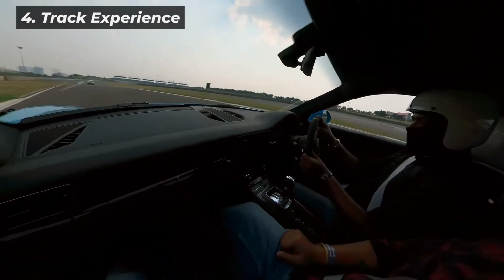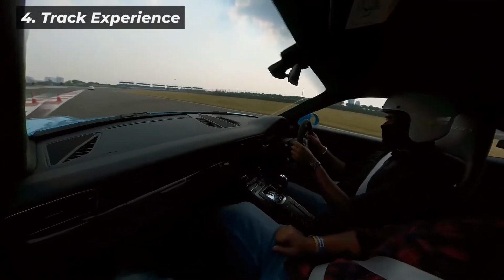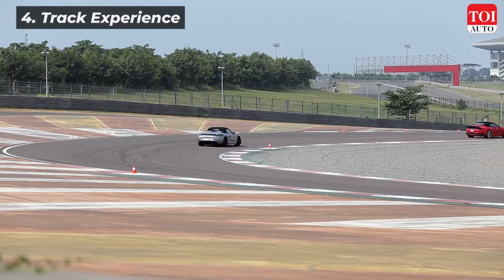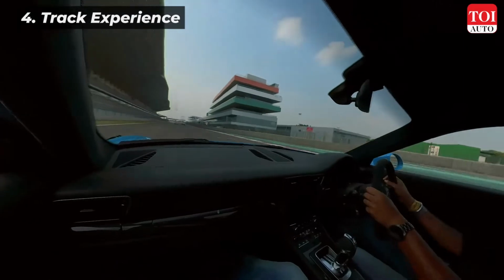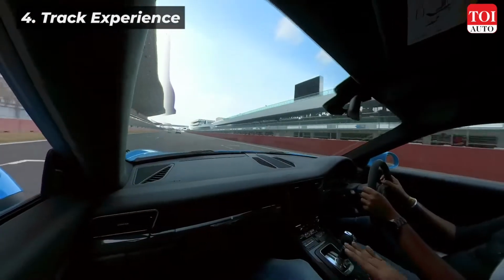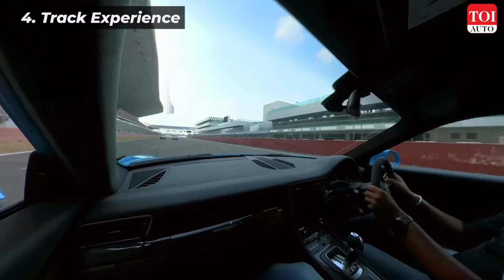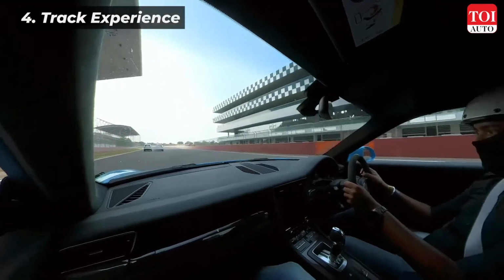For perspective, the GT3 RS has a naturally aspirated 6-cylinder putting out 525 PS of power and 465 Newton meters of torque. The sports car can do a 0 to 100 km/h sprint in just 3.2 seconds and has a top speed of 296 km/h.